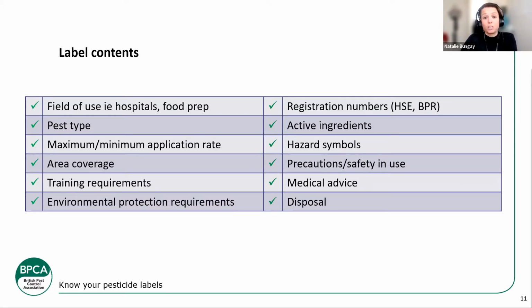And also just treatment effectiveness, this whole switching different active ingredients and using different active ingredients to make sure you're managing, or not causing any issues with resistance and efficacy and things like that. So important that you know about those active ingredients.